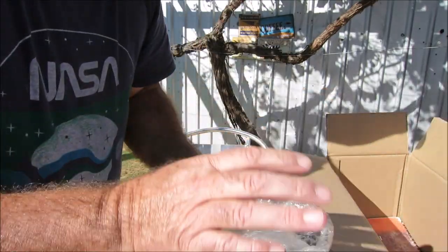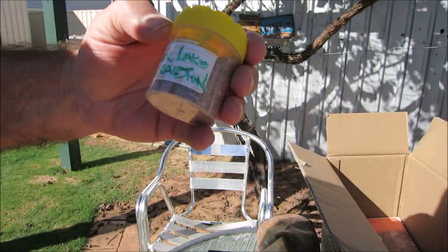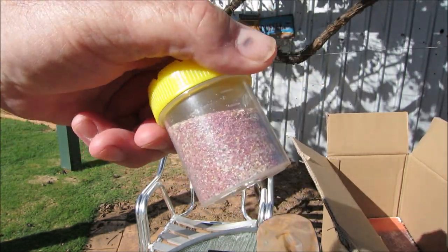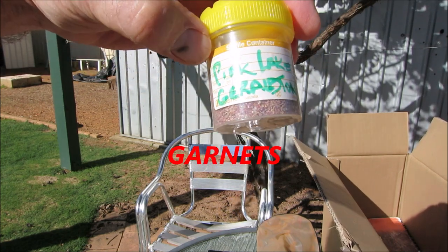Okay, what have we got here? Pink Lake. Oh, that's garnet. Okay, he's given us a jar of garnet from the Pink Lake up in Geraldton, Western Australia.